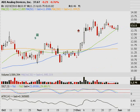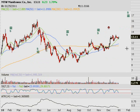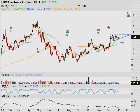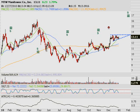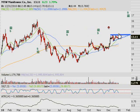I also think it's time to take another look at Manitowoc. I really like the price action that we saw here on Friday, and you guys know I love this rounded bottom pattern. What looks like it's setting up here is the higher low off the 20-day moving average. This will probably end up looking like a nice little pennant, nice little triangle pattern. So I think you buy here anticipating the breakout. Great spot, in my opinion.